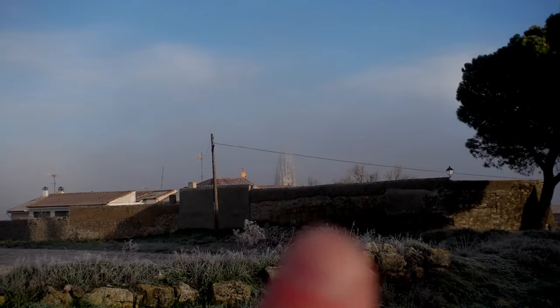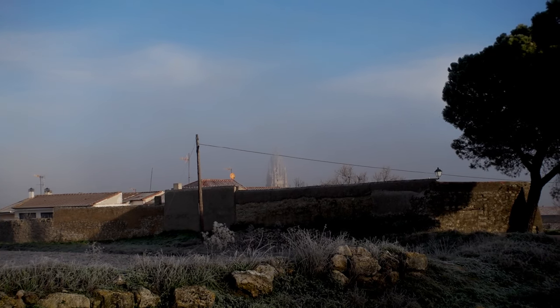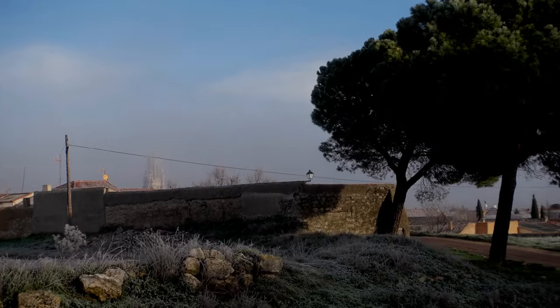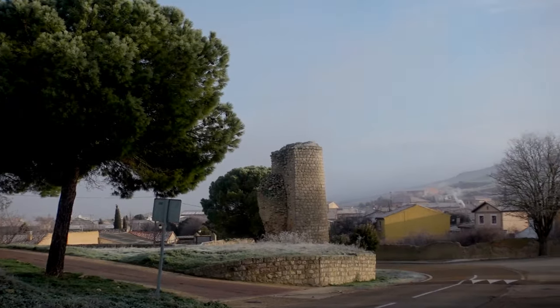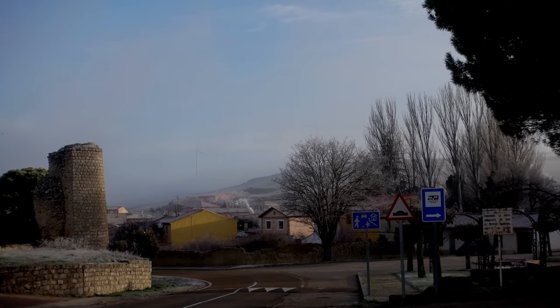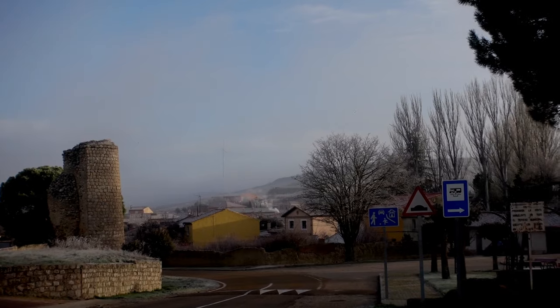So just in the distance, you can see the spire of the church down in the town there of Ampudia, just starting to peer through the mist. Over that way as well, there's another wind turbine just sat in the mist. This looks so epic this morning.